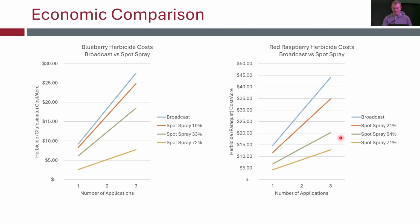And in raspberries, same scenario as you can imagine, 2 or 3 applications at that moderate reduction in herbicide or that high reduction in herbicide are less expensive than a single application of broadcast. So this technology at this point has shown that it can reduce money. What isn't so great about it? Let's talk about that.